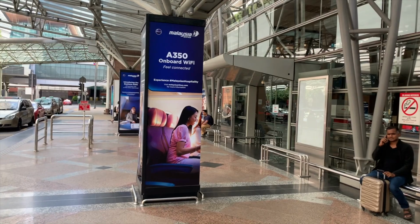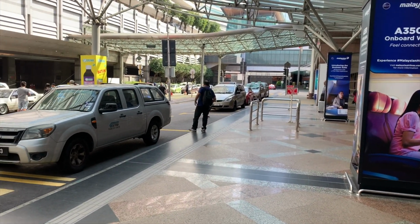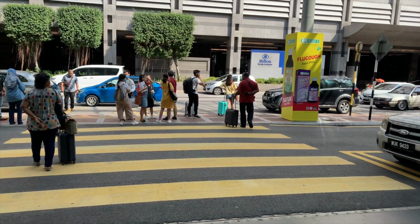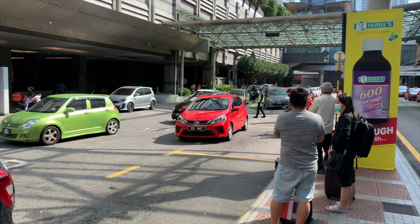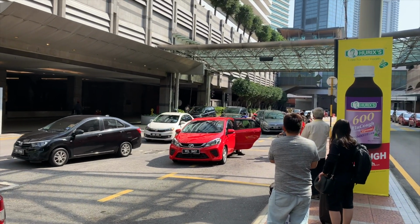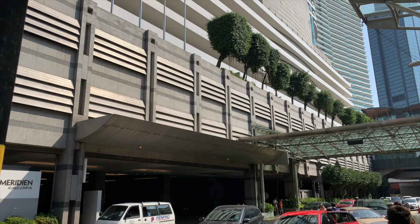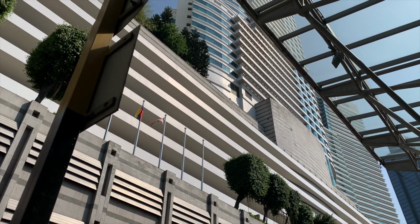Once you come out of Central Station, you'll need to cross the first roadway using the pedestrian crossing. And where everybody is standing is where they're waiting for their Grab. So you will need to take notice of the registration. Now, at the pedestrian crossing is actually where you can walk across the road into the Hilton and the Le Méridien Hotel, which I find more convenient.